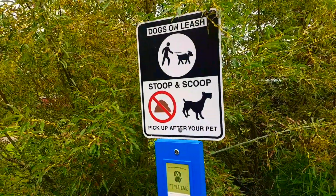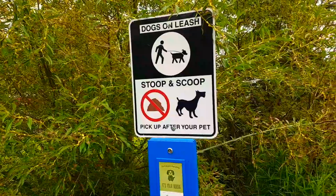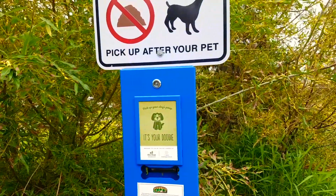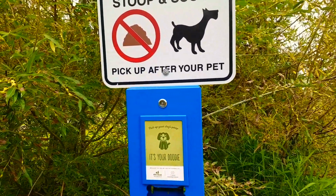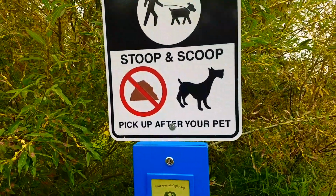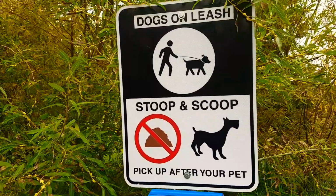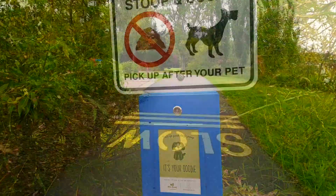Example of good management, I would say. See, they take care of every small thing, right? They have general instructions, information for the people who bring pets here. They say pick up after your pet, poop, stoop and scoop. That's what it means. Stoop and scoop, dog on leash. Means do not leave your dog off leash.